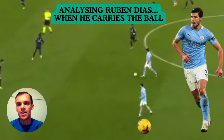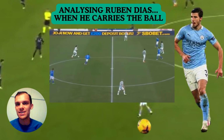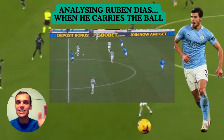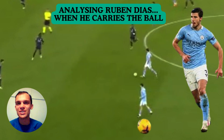So that's the very short analysis for when and how to run with the ball like Ruben Dias. And do you know what my greatest tip is for centre backs? Is to run the ball at slow or medium speed. You don't need to do it super fast, like a headless chicken. You can just go slow, nice and easy, so you can observe what's happening around you and make the best decision.